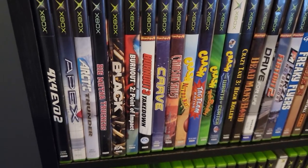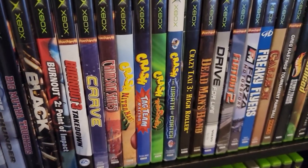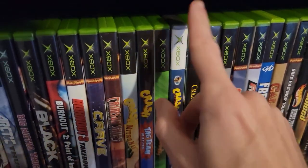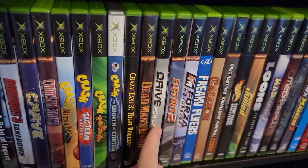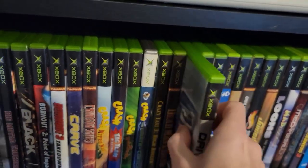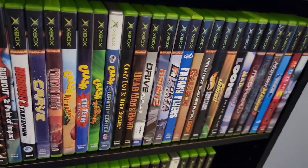Crimson Skies, you can play that online too, through Insignia. Crash Nitro Kart, Crash Tag Team Racing, Crash Twinsanity, Crash: The Wrath of Cortex. Maybe one day I'll get one that's not Platinum Hits. Crazy Taxi 3, Dead Man's Hand, Drive for Life, which is, let's see, an interesting game because this is just a game about Volvos. Haven't played it yet, but it's definitely interesting, definitely unique.